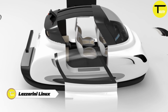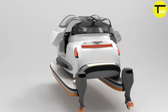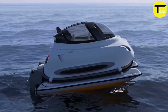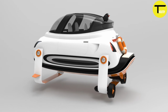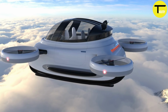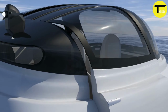Lazzarini Linux. Now, let's look at Lazzarini's second concept, and it's even more surprising. It's called Linux, named after the well-known family of operating systems. And just like its name suggests, it's all about customization. At the heart of this concept is a capsule. It measures 4 meters long and 1.9 meters wide. This capsule isn't just for one type of travel. It can transform into a vehicle for land, air, or even water.